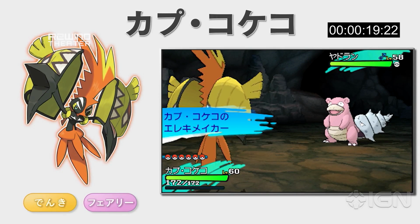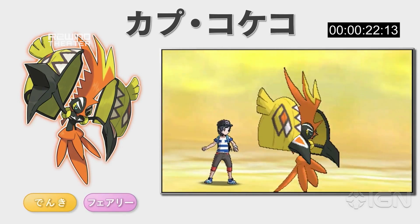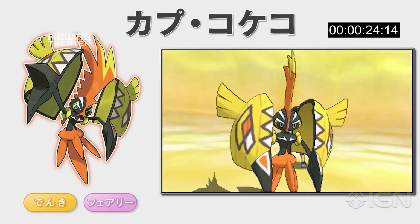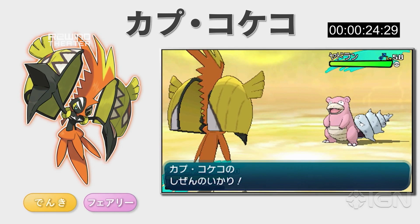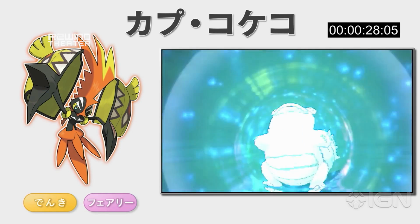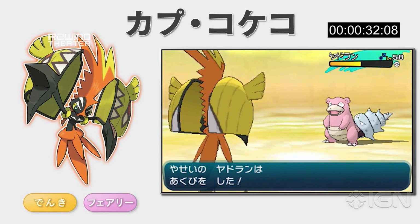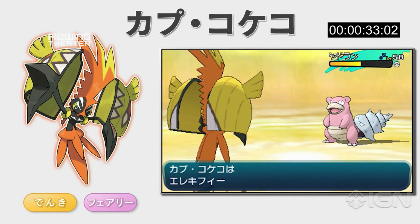They're experimenting with unique typing, not completely unique, but Electric Fairy only belongs to Dedenne at this point, and Dedenne is not really known for its damage output. So it's kind of cool to see this pseudo-legendary. I don't think it's a legendary proper because it's not being presented that way, but a much stronger Pokemon with interesting typing like this, and a new ability called Electric Maker, at least my translation from the Japanese. It creates like an electric field.